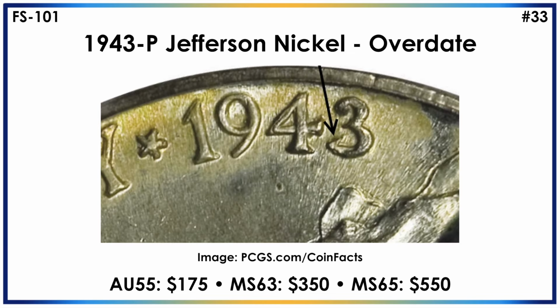After that, we'll have the 1943 over 2 P Jefferson war nickel, which is an overdate. Basically, they had a die that read 1942, and it was 1943, and so they wanted to keep using the die, and so they struck a 3 over the 2 so that they didn't have to throw out the whole die. As a result, you can see some of the remnants of the 2: it's like a bar that extends from the bottom serif in the 3 to the main body of it. And this one is a bit more valuable, kind of 200 to 500 and more for ones in reasonable condition. You can find it, though, on more worn ones as well.